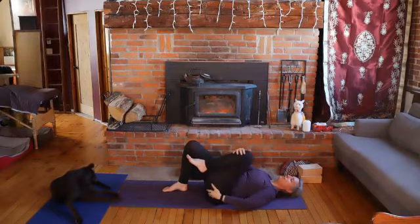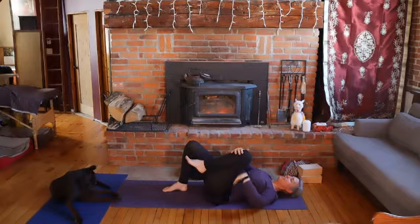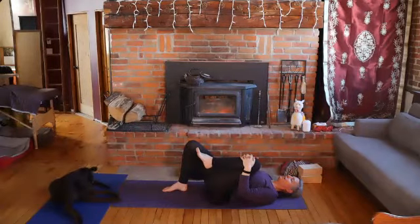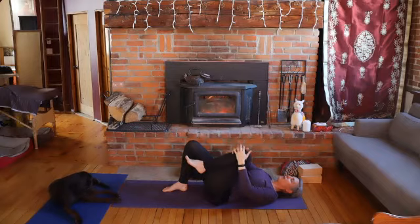Do you feel a stretch in your hip? Do you feel a pinching on the inside of your hip? Does it want to come straight in? Does it want to come to the side? Do you have enough space? So get curious and notice.